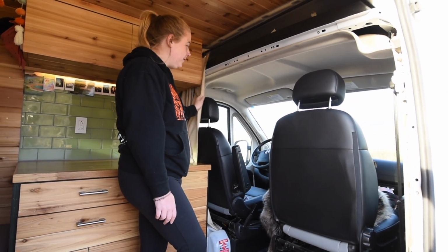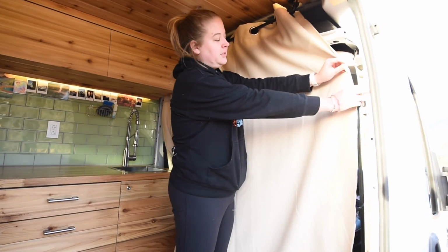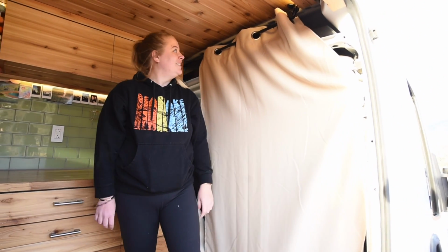And as for privacy in the front, I have this curtain, pulls shut, and I keep a chip clip on it, keep it closed.